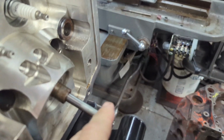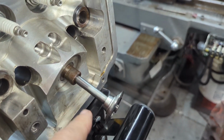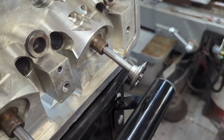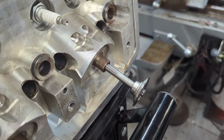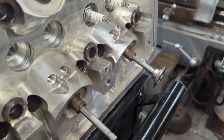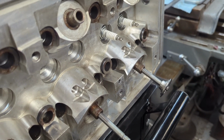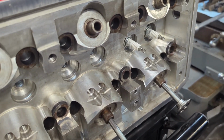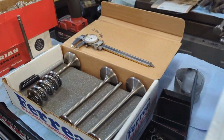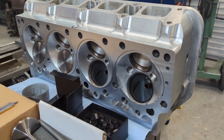So I set up a retainer in the head here to see what the theoretical installed height would be. And what you're concerned with when you're putting the head together or building a motor is spring pressure, obviously. Solid roller cam needs a certain amount of spring pressure compared to a hydraulic or a flat tappet. Again, RPM range has a lot to do with picking out the spring pressure you want. You'll get many answers from people on what the optimum spring pressure is, and I really don't think there is a one-size-fits-all answer.